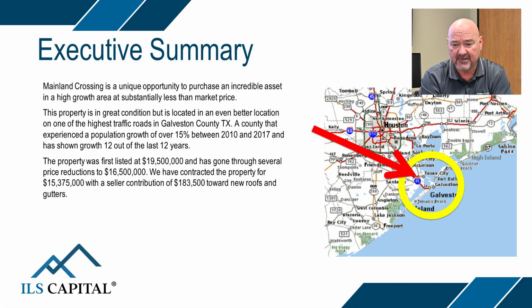On a map, you can see that the property is in Galveston County, but part of the Houston metro area. And we are not on Galveston Island, just off the island, which is why this is called Mainland Crossing. Most everything in Texas City is called mainland something, just to denote that, yeah, we're in the county, but we're not out on the island.